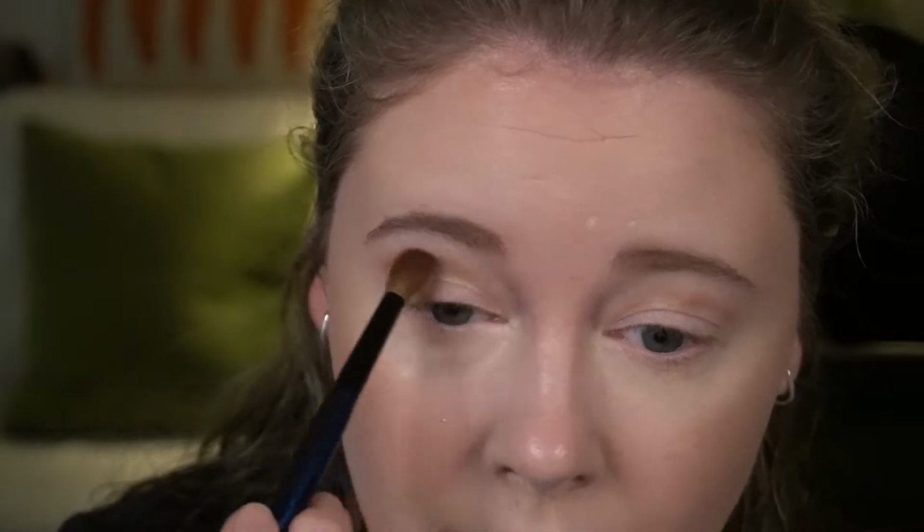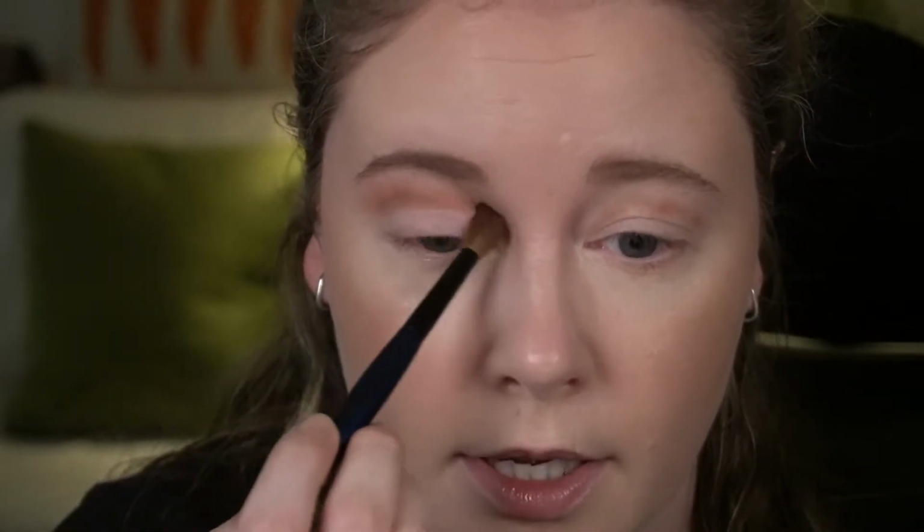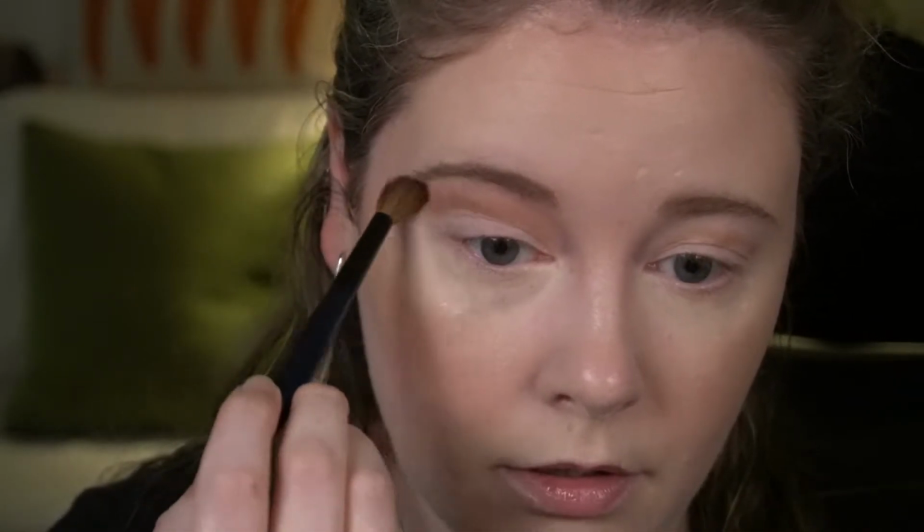Okay, I'm actually going to go in next with the Classic Crease in that same shade. I just wanted to get a feel for it. You can see where I just kind of piled that on, but a good matte shade should be able to blend, especially when I set down the primer. All right, so before I blend that out a little bit more, I'm going to take this flat definer brush from Sonia G, going into that same shade.